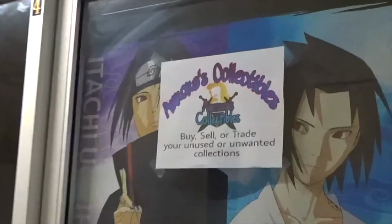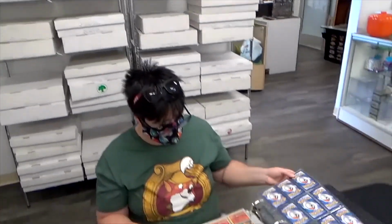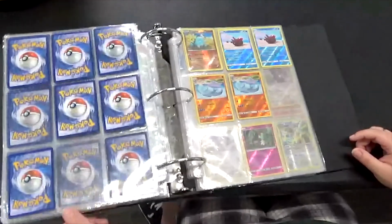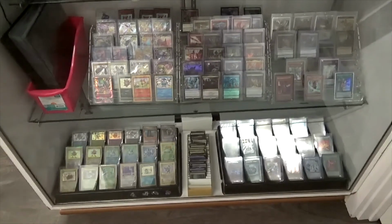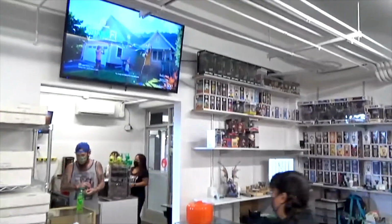So for our first day out in Oahu, our first stop was Aurora's Collectibles. This was a nice little store inside a mall. It was actually just moving location, so they didn't have everything as unpacked and set up as you would normally expect. Here we were able to pick up a couple of cool singles and a very nice set of sleeves and a deck box that were kind of Hawaii themed, so we thought it was a nice souvenir to pick up.